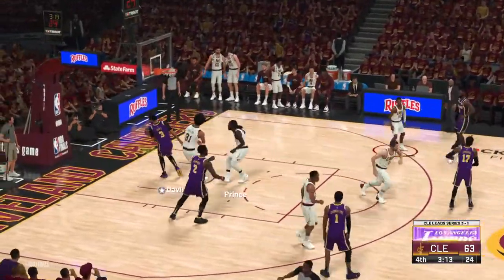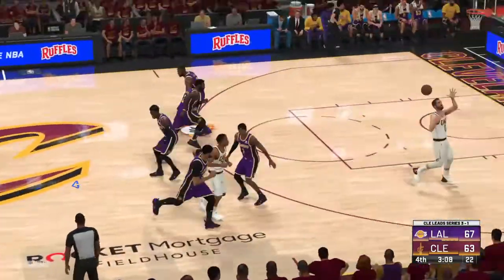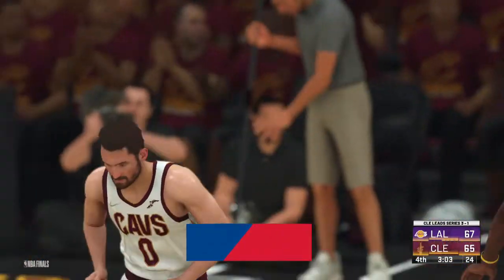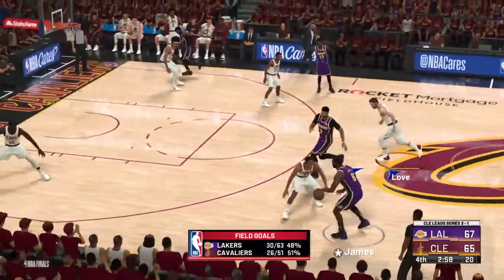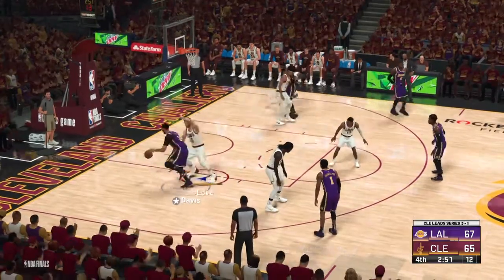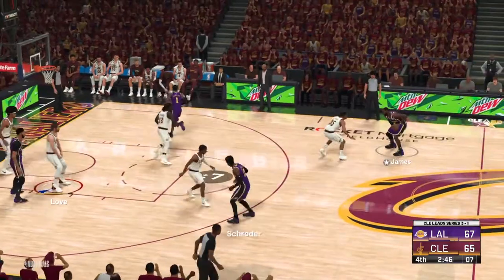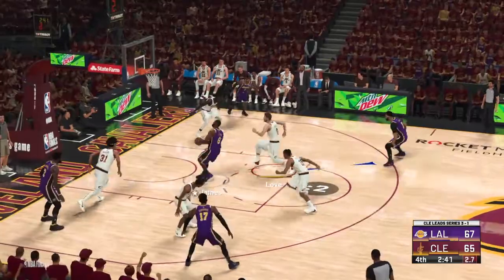Oh, there's the alley! And Davis slams it home. There's no stopping that. AD is too long and strong to bother that alley-oop. Love, that's good. It's winning time, and that's a winning play. The Lakers in the lead. Now James. Pass to Davis. Outside Schroeder. 6 to shoot. Here's James. It's James with the jam.